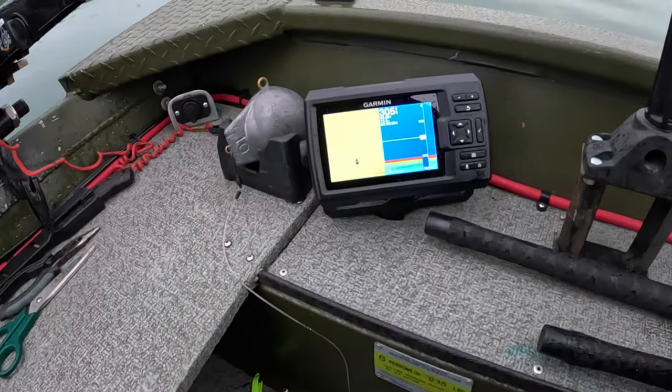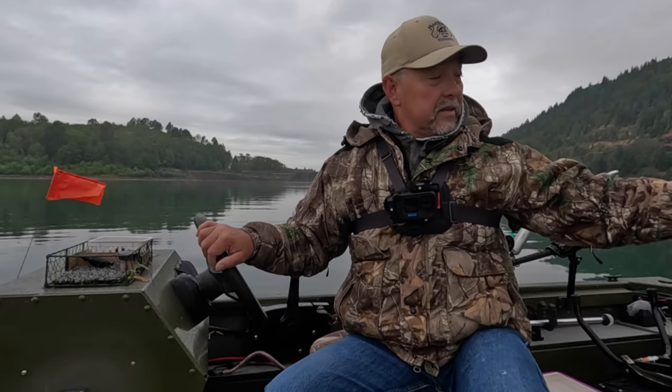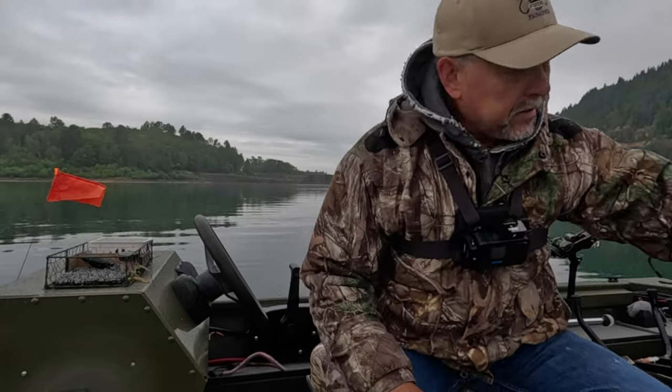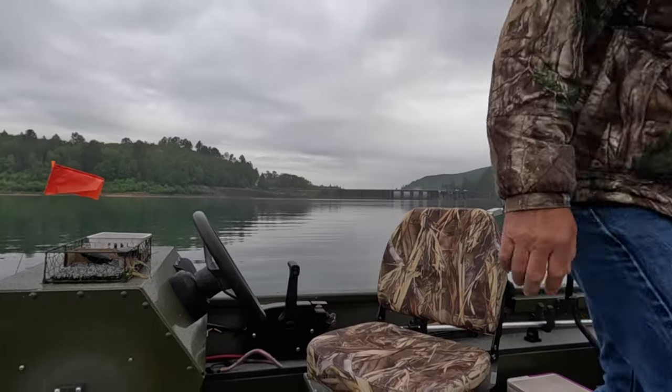Wow, that is 305 feet. That is some serious depth. It's not marking any fish, though. I'm going to get the kicker started, and we're just going to deploy the downriggers. Now, the gear I'm going to use is the same gear that I used on the last four bodies of water. Let's go over it.